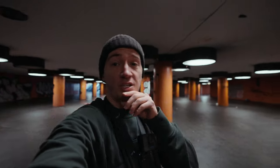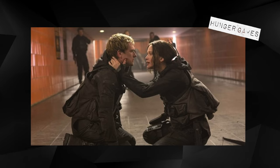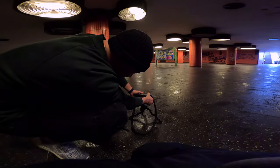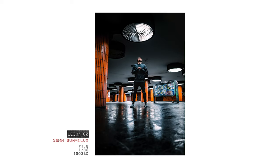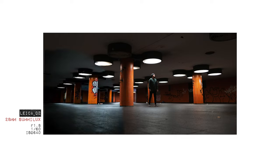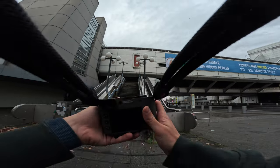This spot you may actually know from a couple of Hollywood movies. I think The Hunger Games was shot here, some of the Bourne movies. So it's a really cool location. I just need a subject to walk through here actually. Maybe I'm just gonna pose myself now because it's quite empty. It's at the fairground Messe area of Berlin. So totally recommend you checking it out if you're down here.